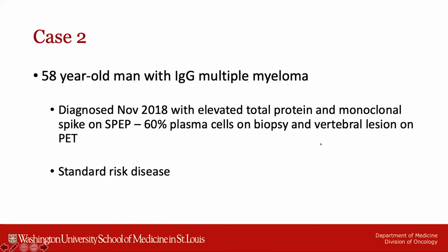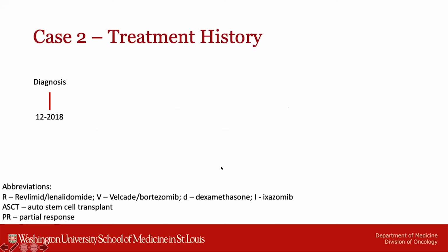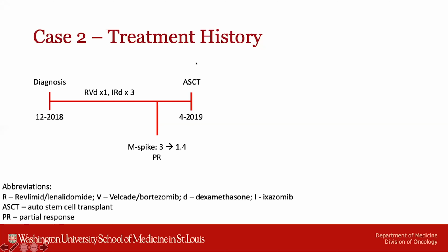So the second case we'll go through a little more quickly. It's a 58-year-old man with IgG myeloma, diagnosed with myeloma-defining events, with 60% plasma cells and a vertebral lesion, in 2018. His disease risk was standard. He went through initial treatment with RVD only ×1, but was then switched by his physician to IRD ×4. You'll notice that the M spike started to plateau. It did not really fall below this 1.3, 1.4 level, so he was stuck in a partial response. He did decide to go through autologous stem cell transplant, and the day 100 bone marrow biopsy still demonstrated persistence of plasma cells, and the M spike unfortunately maintained that plateau.